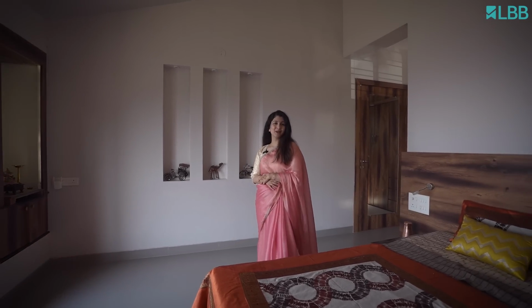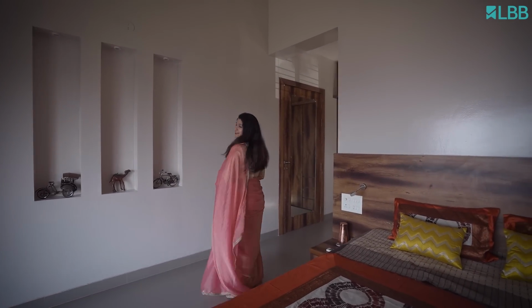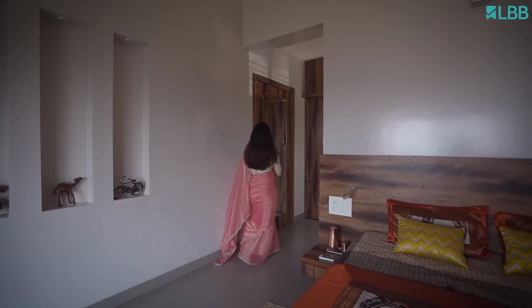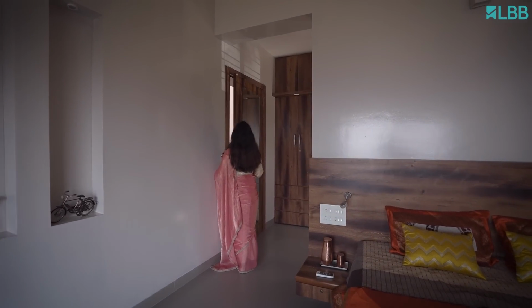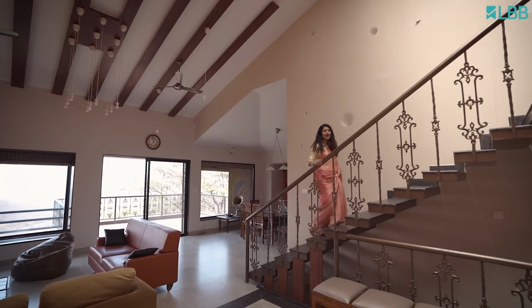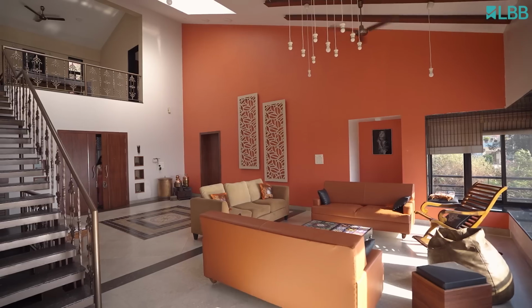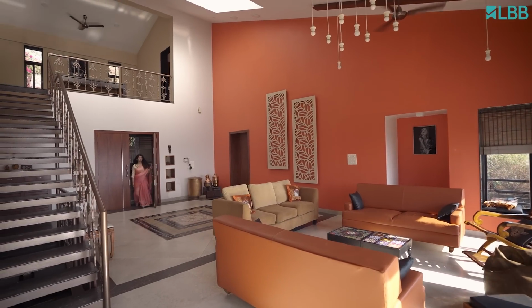Up next, let's go to my room. It's truly the coolest place in the house and you're in for a treat. To go to my room, you have to take the staircase. And during festivals, my family loves hanging flower garlands to decorate the railings.